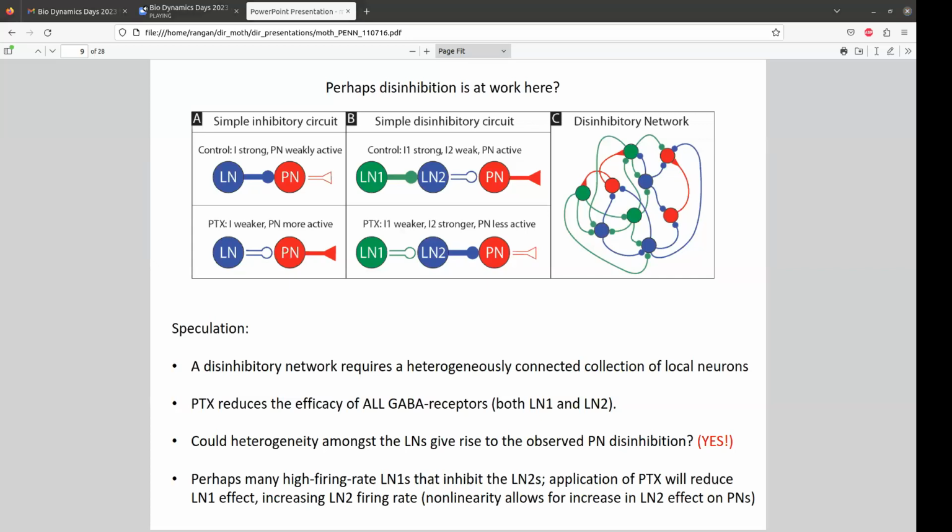The second problem with this little cartoon is that if we were to interpret this diagram as a composition of linear functions, if we were to imagine that the projection neurons had some firing rate which was a function of the input, and the effect of the local neurons was to attenuate that by some factor, and then the effect of the local neuron 1s would be to attenuate the effect of the local neuron 2s by, again, some factor, then the diagram itself could be interpreted as a firing rate function which involves a simple linear scaling. And then the application of PTX, which would reduce the effectiveness of inhibition by some factor, couldn't possibly cause the projection neuron firing rate to drop because the PTX would affect both the LN1s and the LN2s equally.